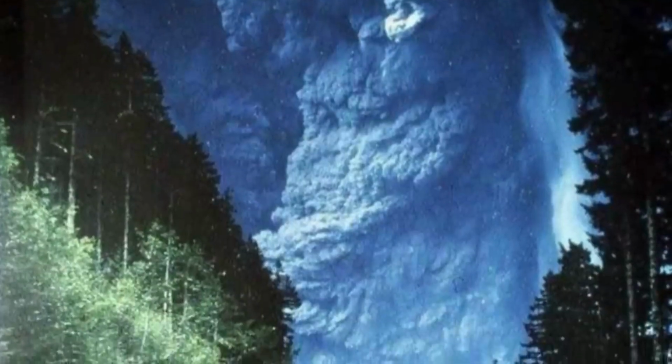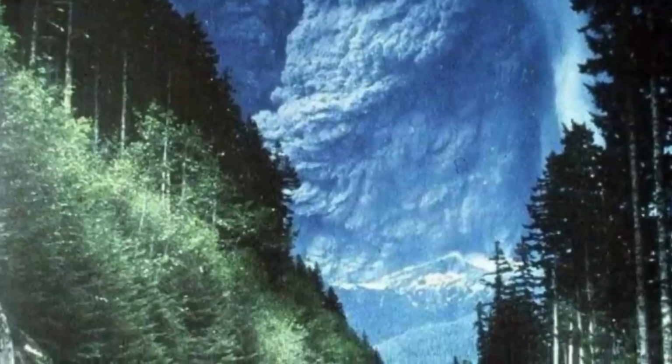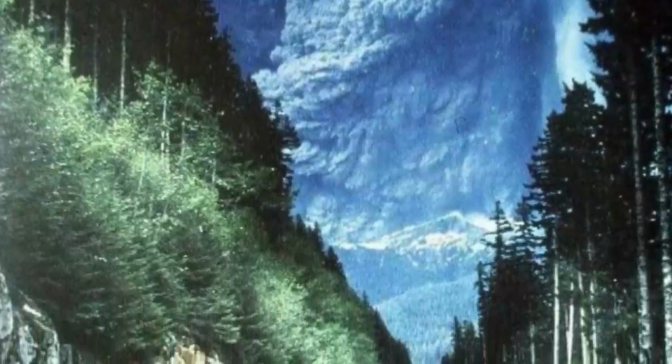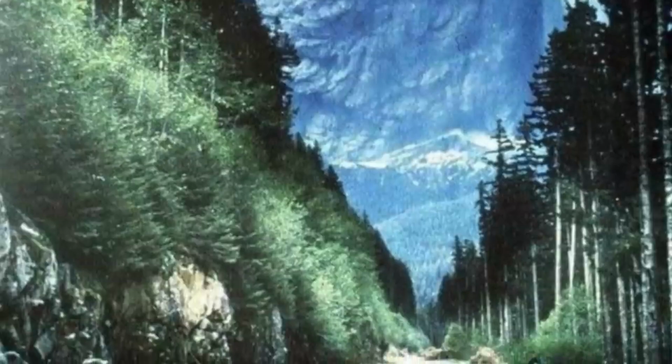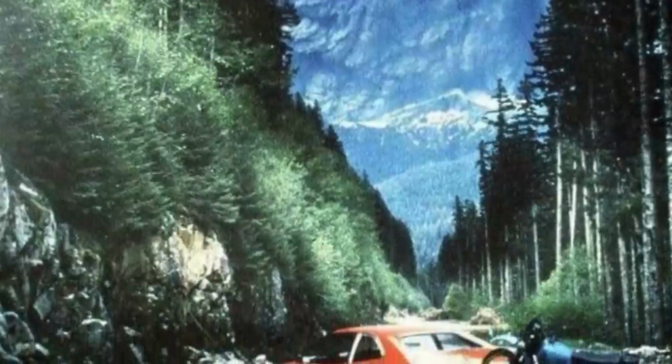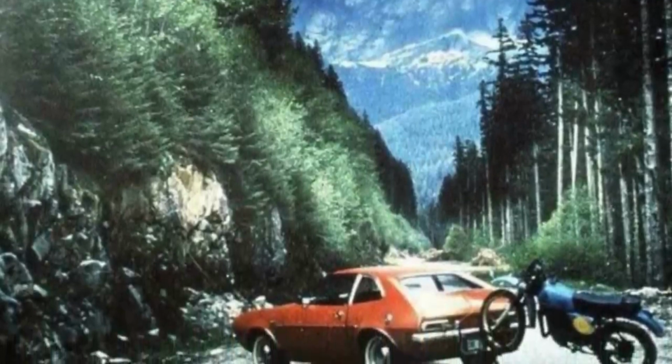Journalists have attempted to track down the man they believe is responsible for the photo, Richard Lasher. However, no one has been successful in doing so. According to Lasher's neighbor, Gary Cooper, on the morning of May 18th, Lasher took his red Ford Pinto and his vintage bike and made his way up to Spirit Lake.